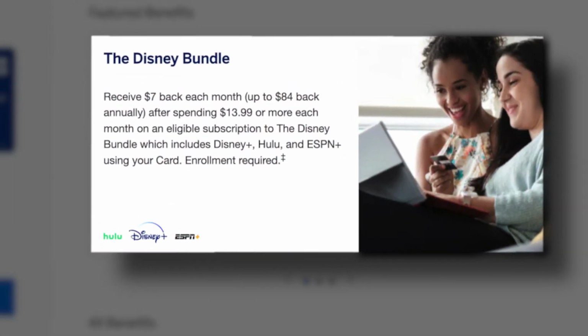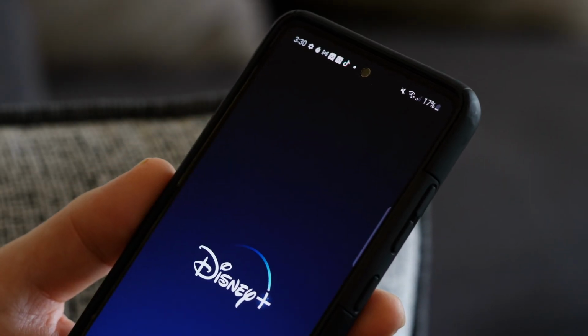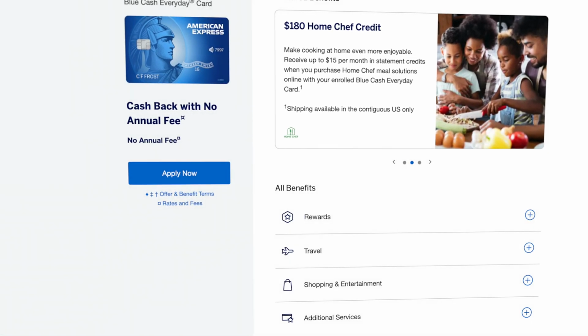On the other hand, the Blue Cash Everyday card is going to give you more useful benefits in my opinion, such as a $7 monthly credit towards the Disney Plus bundle, which includes Hulu, Disney Plus, and ESPN Plus. And they also give you a $180 annual credit towards Home Chef, which is a home delivery meal service. Again, none of those are going to give you a true net benefit unless those are things that you were already paying for or thinking about signing up for. But from a macro level, the free Everyday card actually has more useful benefits in my opinion, outside of those bonus cash back categories, of course.